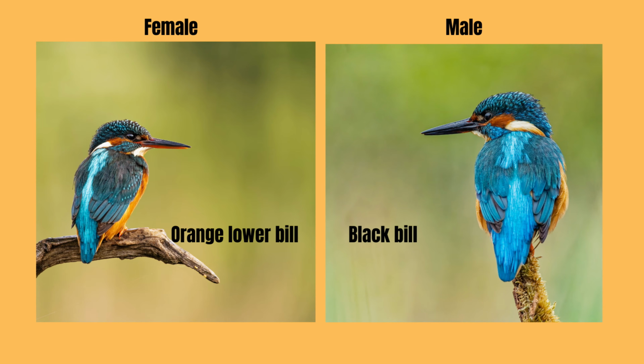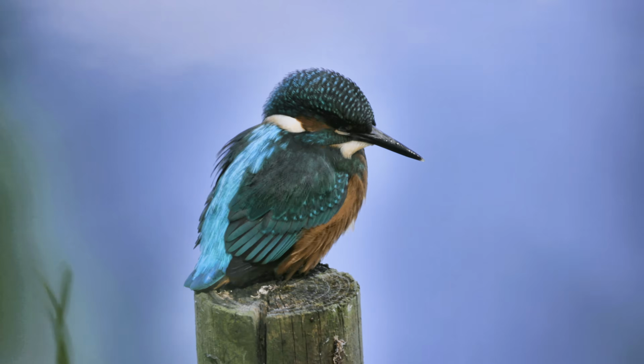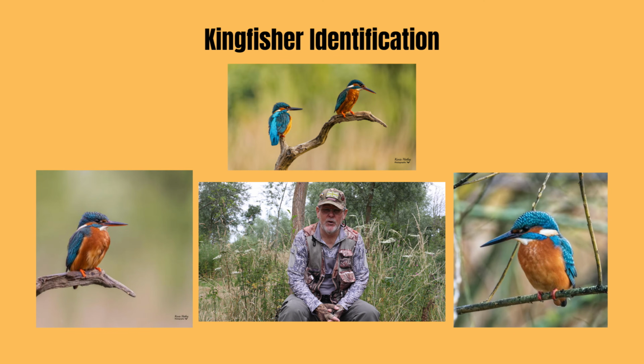There is a saying that female kingfishers wear lipstick, and that's how to tell the difference between a male and a female kingfisher. The juvenile is more of a greenish colour on the upper parts and darker colours on the underparts, and it has greyish legs. If you look at the juvenile, it has a little white tip to the end of its bill, and that's quite important when we look at kingfishers in general. All kingfishers have white cheeks and a white throat.